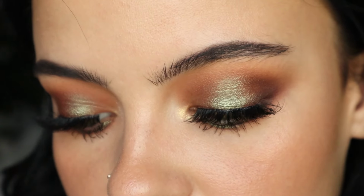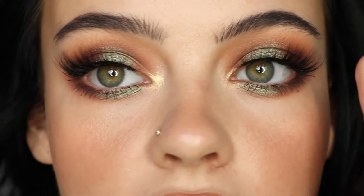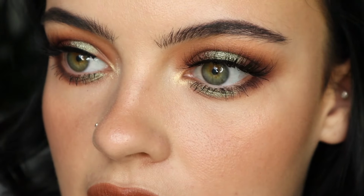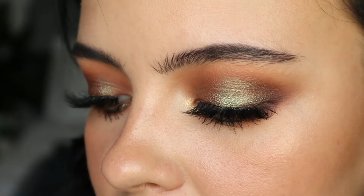And here is the first eye look all finished. I kind of wish I did this one last because it's so beautiful. I love this one so much. The lashes I paired this look with are the Velour Can't Be Tamed lashes, and the mascara I used is the Lancome Hypnose Drama Mascara. And here's what the eyes look like all zoomed out.